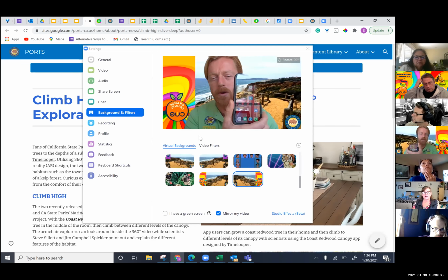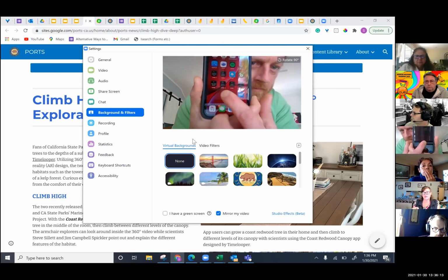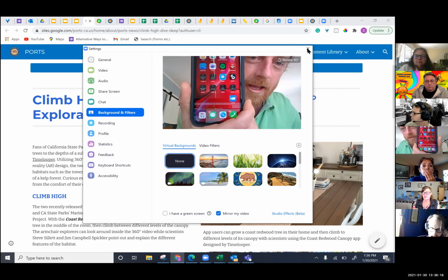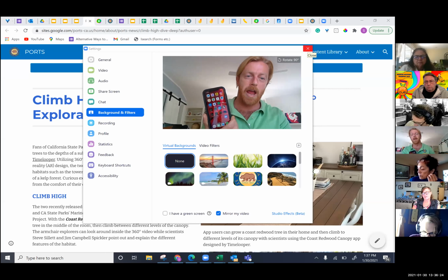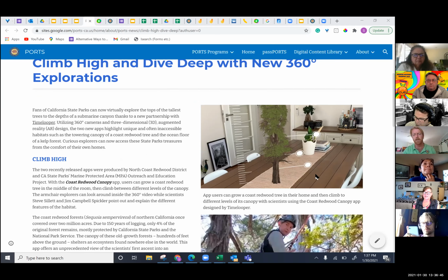What this prompts you to do is to scan a flat surface. The app looks just like this. You'll see I have a few different ones. Coast Redwood Canopy Explore app. It prompts you to scan a flat surface. After you've scanned that flat surface, an AR redwood tree will pop up on your table or that flat surface in your room, which you can make bigger or smaller. And these little white dots here will drop you into a 360 video taken from inside the canopy of a coast redwood tree in the north of our state.